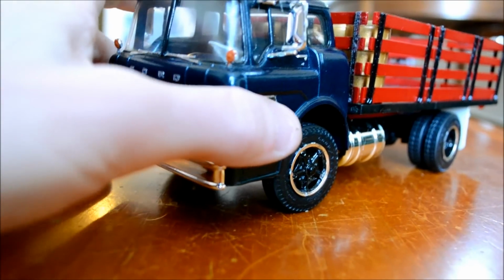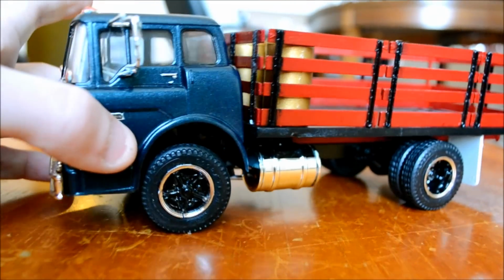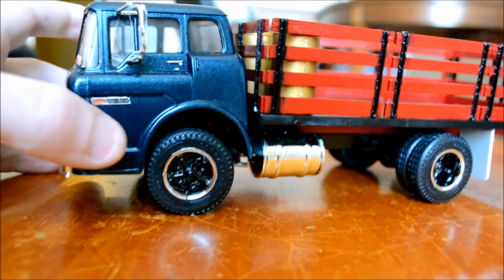And let's see here. We're gonna go nice and smoothly. And the front wheels aren't straight.